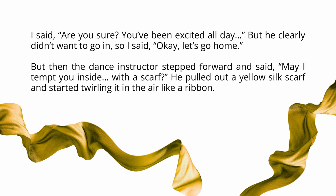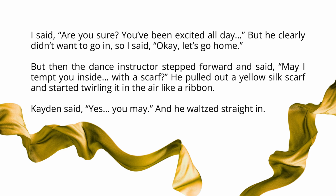But then the dance instructor stepped forward and said, may I tempt you inside with a scarf? And he pulled out a yellow silk scarf and started twirling it in the air like a ribbon. Kayden said, yes, you may, and he waltzed straight in. Now let me translate that into Spanish. We want to keep it casual and conversational, so here's how I'd say it if I were telling one of my Spanish friends.